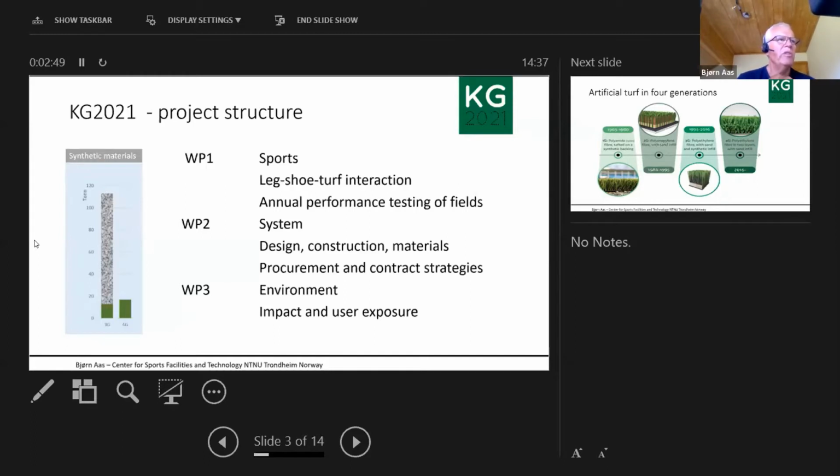Technically, it goes about what we call the leg-shoe-turf interaction. That means we have to have a turf and a shoe which fits to the leg of the user. We can change the shoe, we can change the turf, but the leg is there. And we also include a study on performance testing, and we want to do this every year because we sense, and word on the street told us, that some of the performance factors declared during commissioning of the system might fail after 2, 4, 5, 6 years, and we want to identify those factors and see how we can avoid that.